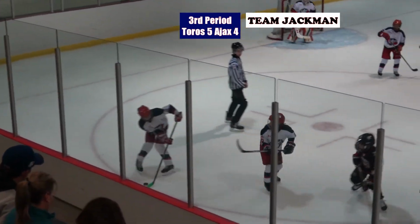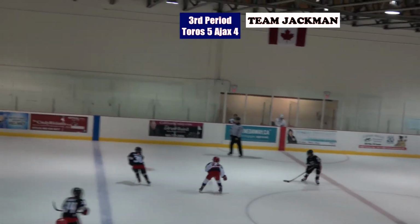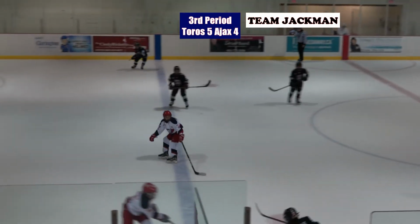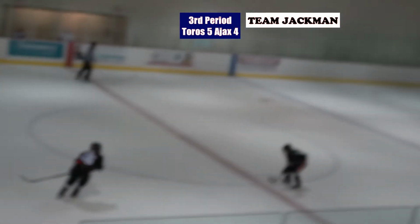Win that draw. Riley Brandt gets it. Tim McCaslin, he dumps it out. So all the Toros have to do right now is dump and get the puck out of their end, kill off this penalty to Jackman. McCaslin's going to do it. Dump it down the ice.